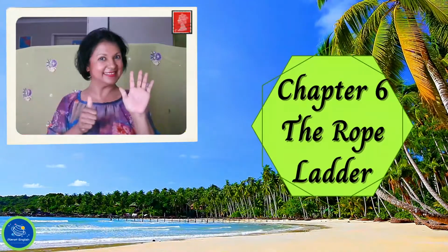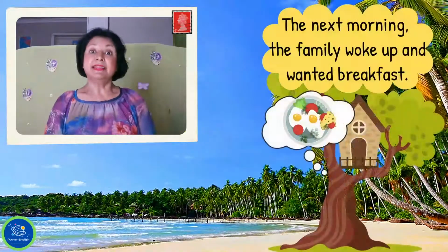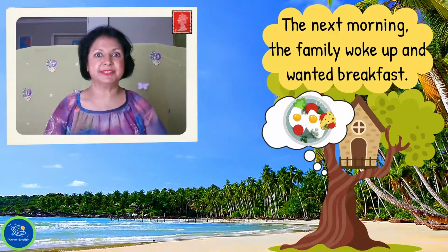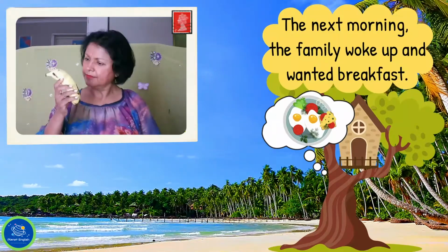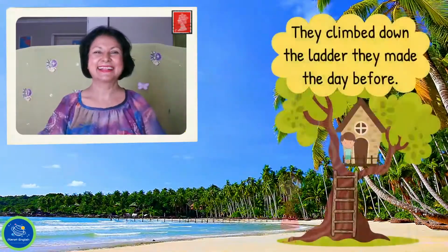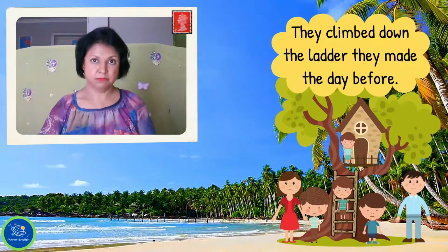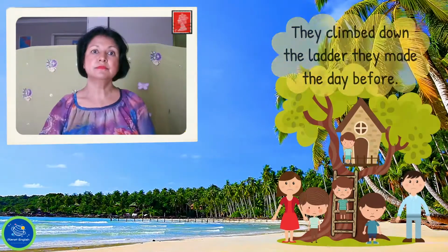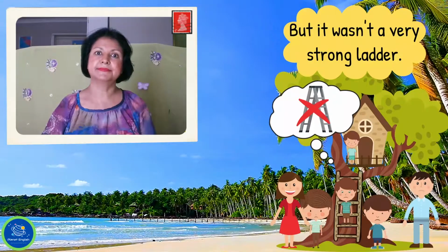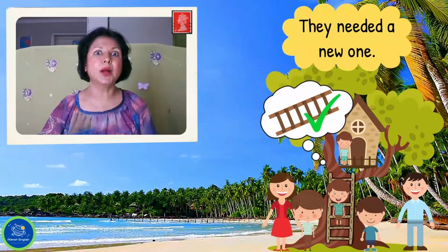Chapter 6. The Rope Ladder. The next morning, the family woke up and wanted breakfast. They climbed down the ladder they made the day before. But it wasn't a very strong ladder. They needed a new one.